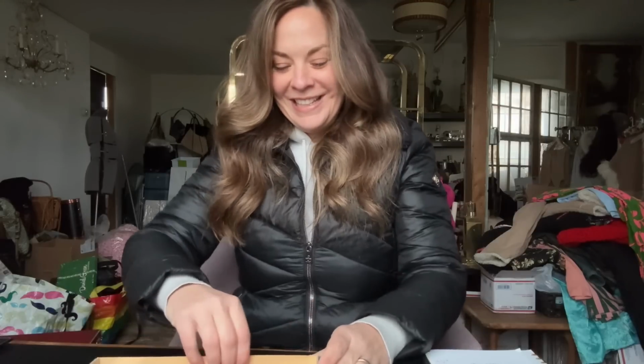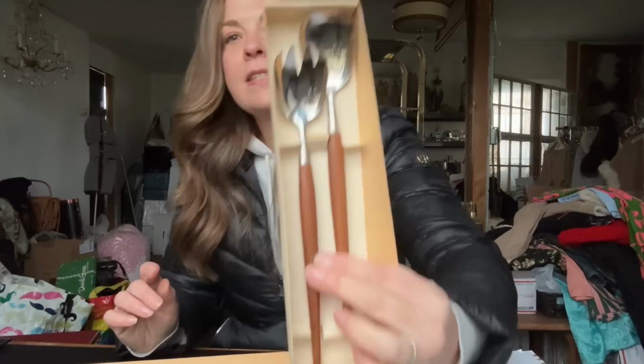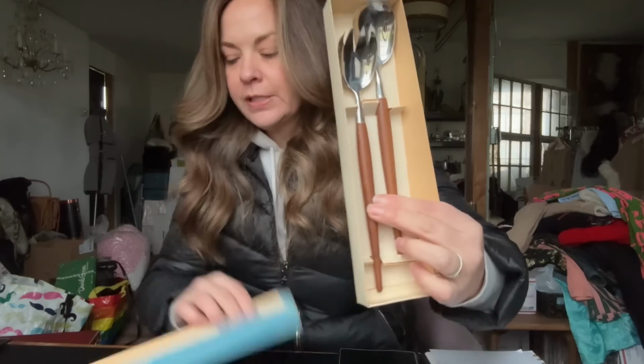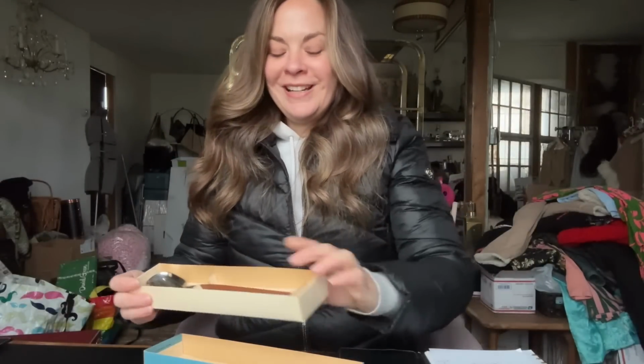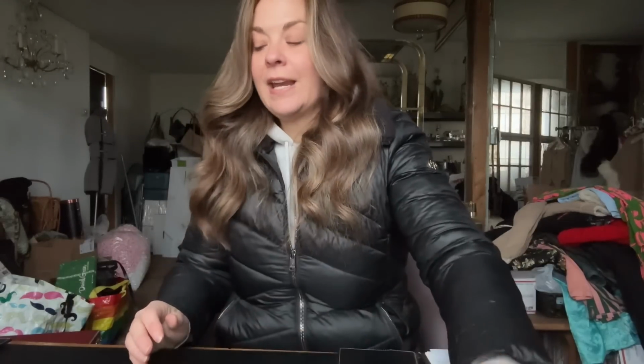Okay, the next thing is the item that sold on Chairish, and it is just this set of salad tongs, and they have teak handles. They still were in the original box, so that's one of the reasons I picked them up. Also because I went through a phase where I had this obsession with these mid-century salad tongs, and I was picking them up at every thrift store and estate sale that I found them at because they were usually only a couple of dollars.